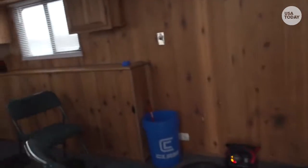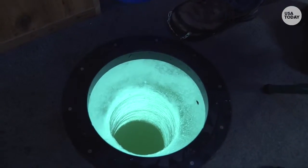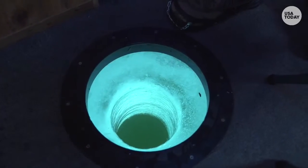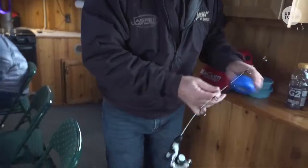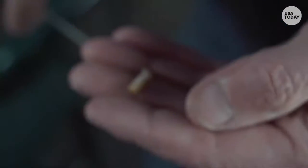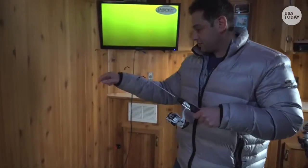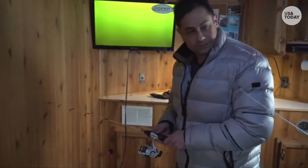Sweet, oh wow. Yeah, this is cool. So you've already got these holes drilled, and that's 22 inches of ice right there. Yep, 22 inches of ice. So we use wax worms, and they're live. Well, some of them are. Nice and smelly bait right there. Got the worm baited, ready to go. Yep. So you're gonna drop it down the hole. You open the bail.